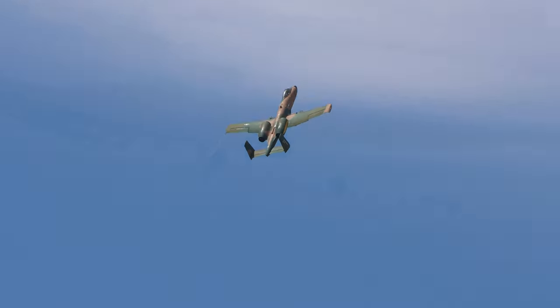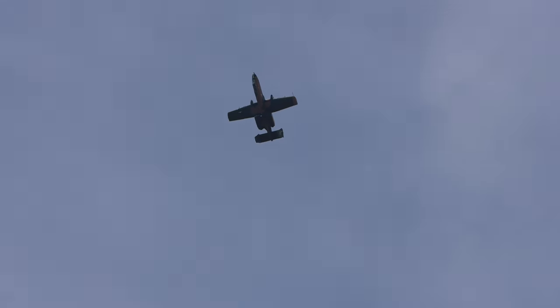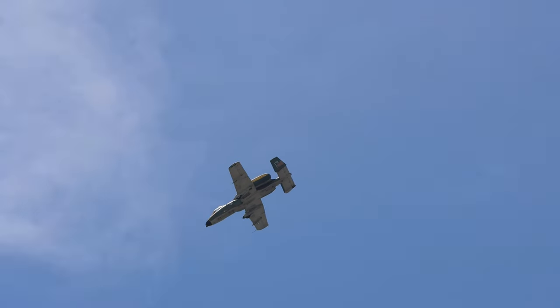The A-10's turbofan engines add more than just power to its performance. At just over 9,000 pounds of thrust each, they can propel the A-10 at a top speed of 450 knots. They're also much quieter than comparable engines, making the Warthog much harder to hear, aiding immensely in achieving tactical surprise.